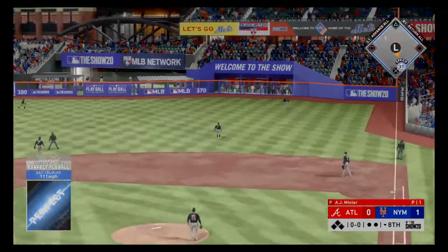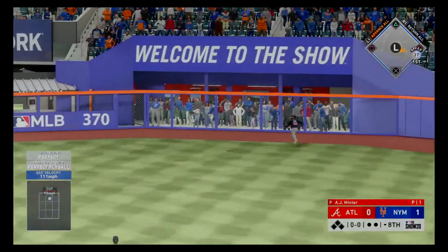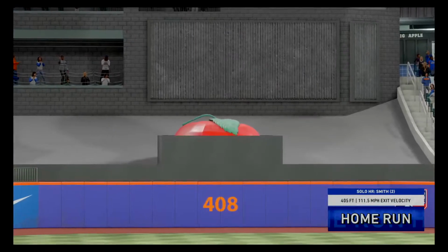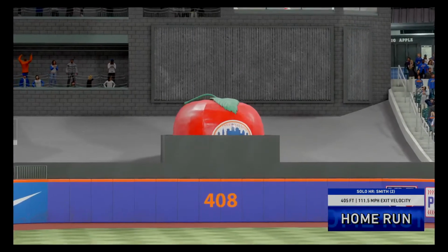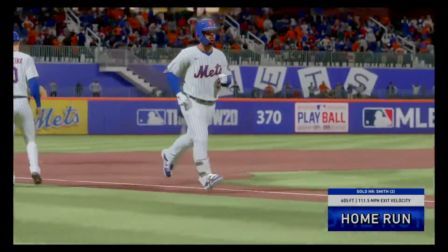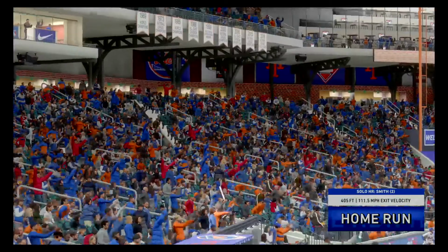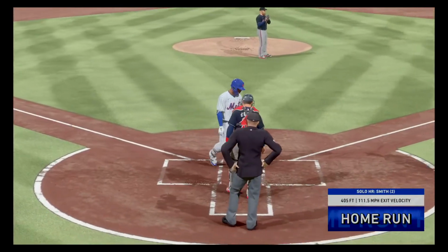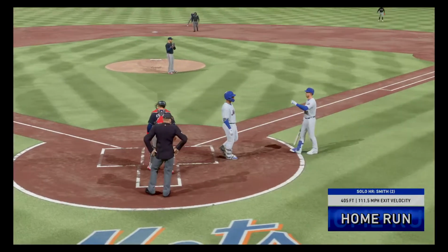And he turns on one, sending it high and deep to right. Gone into the upper tank. A solo shot here to straightaway right field. Second home run early in the year as the Mets are out in front now 2-0.